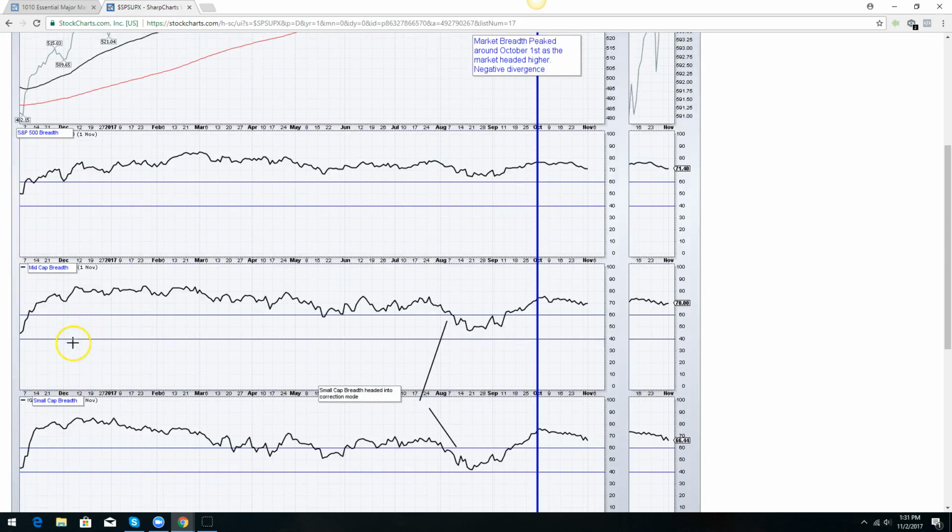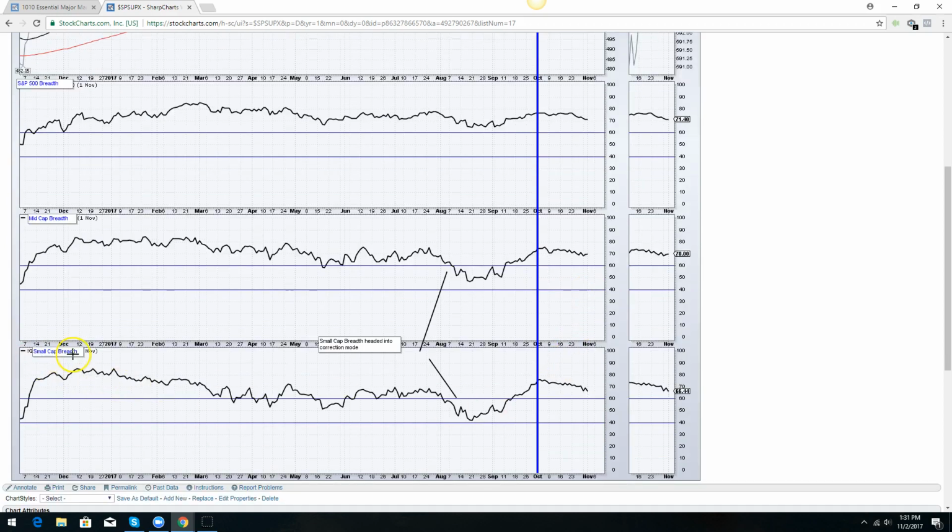Okay, so then let's look at mid-cap. Same thing. The mid-cap breadth peaked around the same time. The market is going up on fewer and fewer stocks. And then you can see the small-cap breadth. Same thing. Small-cap breadth is starting to weaken. So you could say the large caps are stronger, right? It goes from 71 to 70 to 66. All still bullish, but it is slightly weakening. So it's just something to pay attention to.